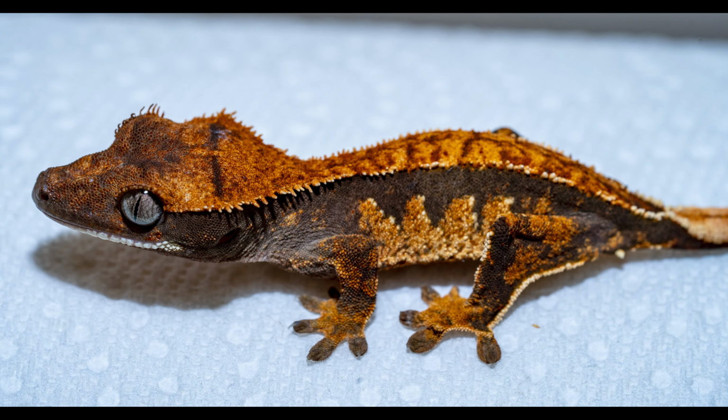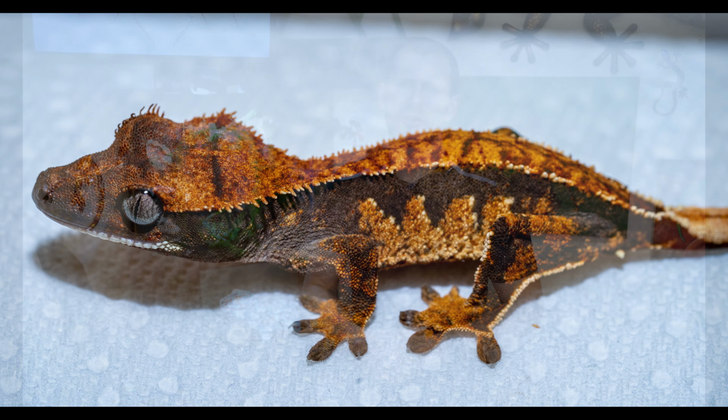The second to last one is this Halloween Harlequin. Not a super especially fancy gecko, but it just caught my eye for some reason. I loved the colors and I wanted to show it off. A lot of people overlook these Halloween Harlequins because everybody goes for the most pattern, the most coverage, they want to get super crazy with things, and sometimes just taking a step back and appreciating a simple, beautiful, high quality gecko is something we all need to do more. So I wanted to highlight this one.